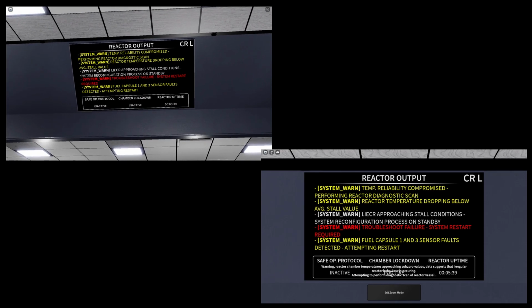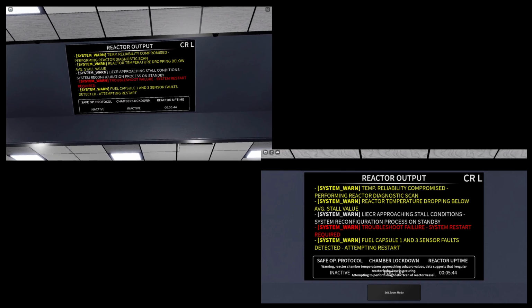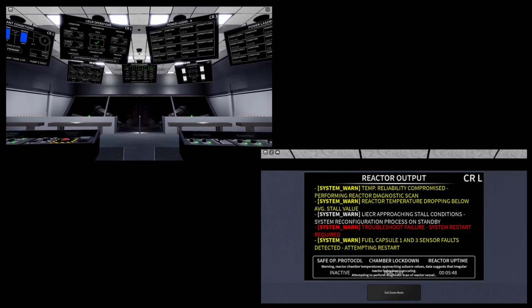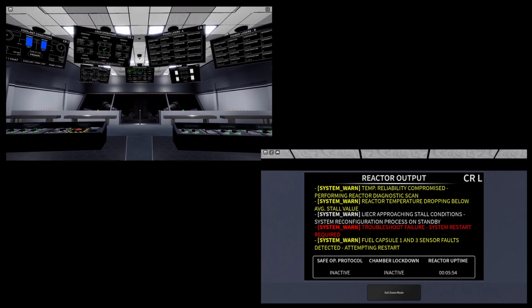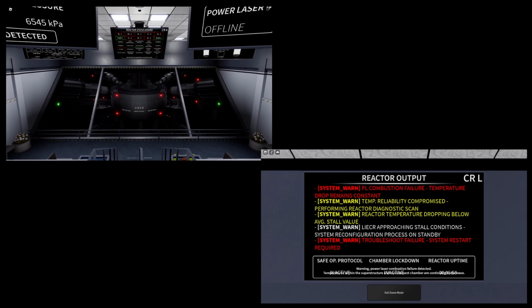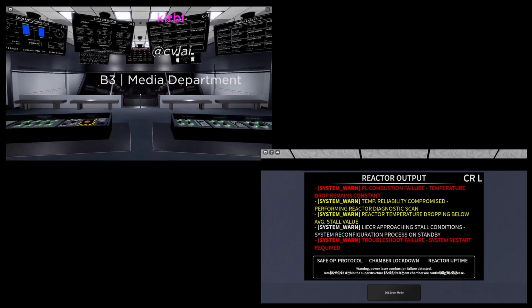Warning, reactor chamber temperatures approaching sub-zero values. Data suggests that irregular reactor behavior is occurring. Attempting to perform diagnostic scan of reactor vessel. Warning, power laser combustion failure detected. Temperatures within the superstructure and containment chamber are continuing to decrease.